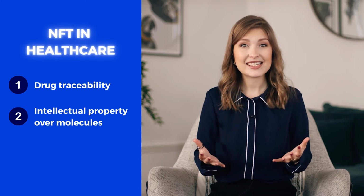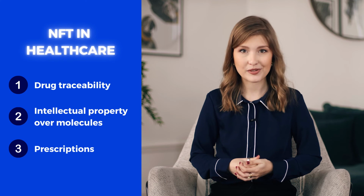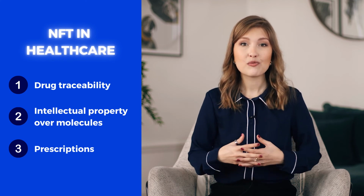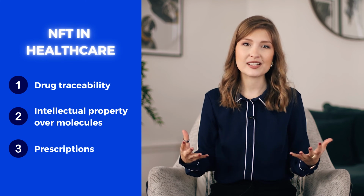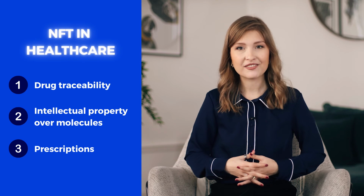Last but not least, NFTs could also be an interesting tool to fight against falsified prescription. Each patient could have a wallet of NFTs representing all their prescriptions and improving the traceability and the integrity of the document. There are a lot of other applications we could imagine for NFTs in healthcare, but these are the ones that you will encounter the most right now.